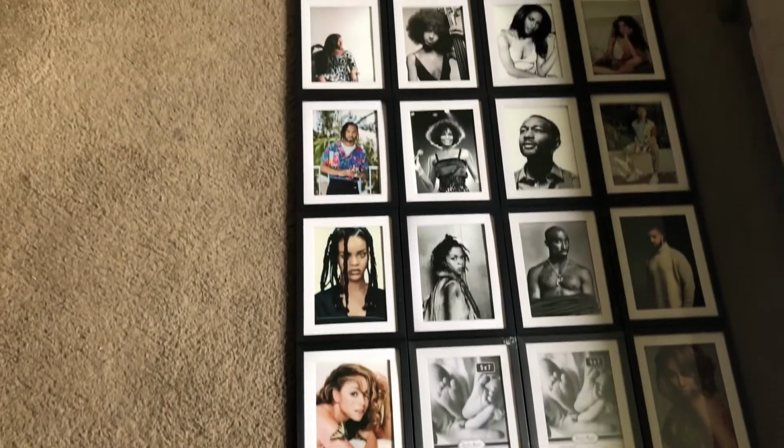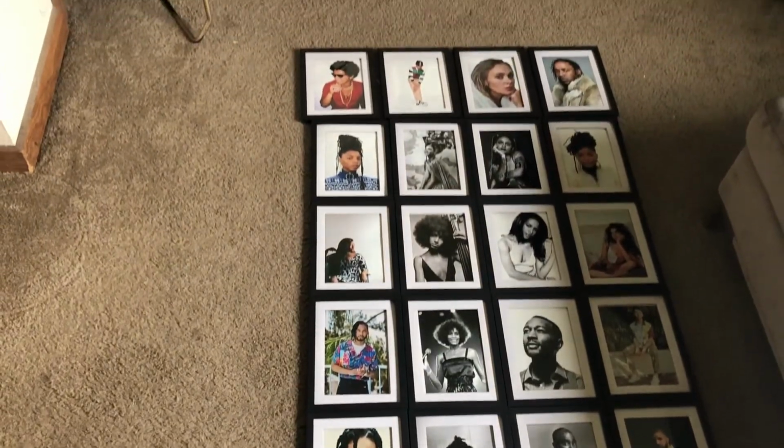So music is really special to me and my boyfriend, so I decided that I was going to make the gallery wall kind of music themed. I bounced around on a couple ideas, but I ultimately settled on that, and what I was going to make the wall is kind of Daedry Bradley, that's my boyfriend, kind of hall of fame of our favorite musicians or such.